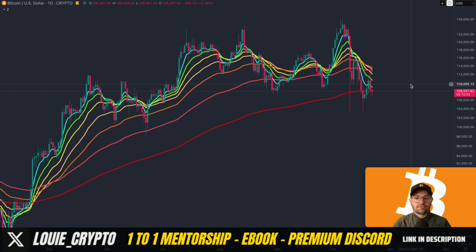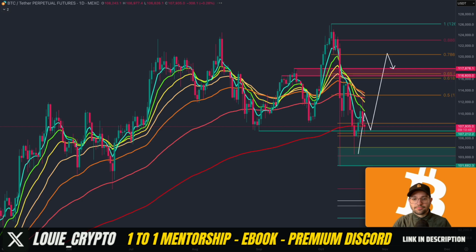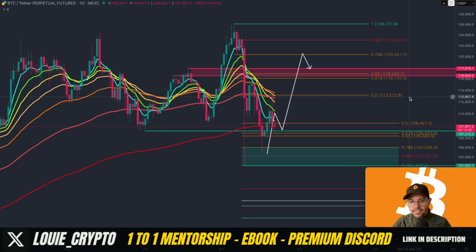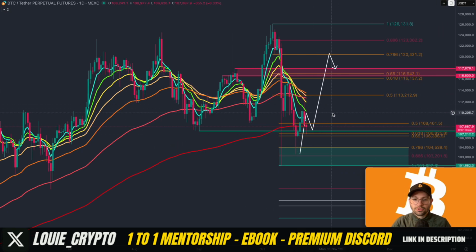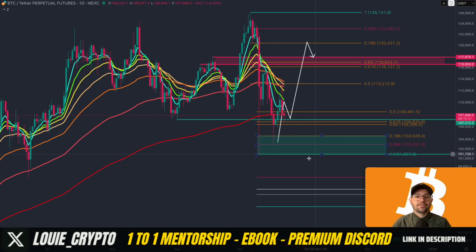bearish continuation from here. Now that we're on the daily time frame, I'm going to turn on the drawings, and you can see that I've had this expected path drawn up on the chart since last week when we saw this second attempt at breaking beneath the liquidation event wick. My Fibonacci actually suggested this to be the reversal area. 101 to 101.6 to 104.5 is where the Fibonacci levels were telling me Bitcoin should reverse from.